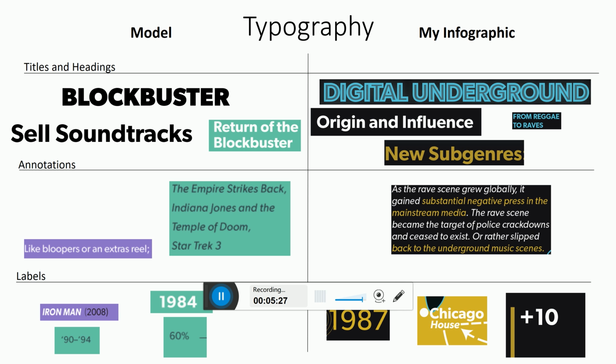For the rest of the headers, I used Gibson semi-bold, as they do in the typography model. For annotations and description text, I used Gibson italic like they use at the bottom of the typography model. I chose italic to make it easier to differentiate between headers and annotations.